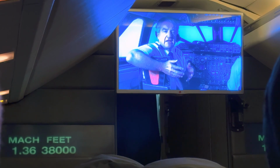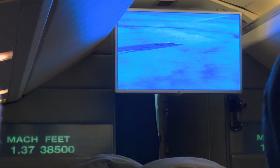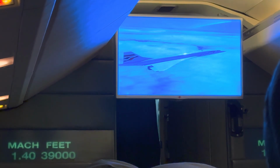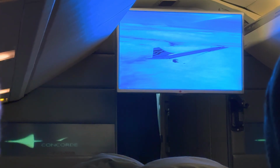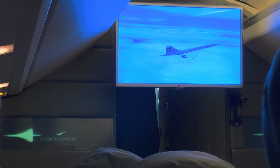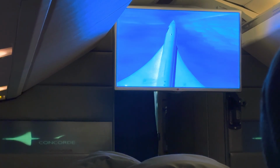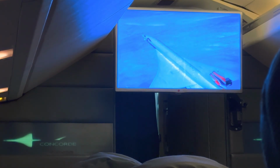These ramps are very accurately positioned using digital computers, the first in civil aviation history. As the air comes in, it's slowed down from 1,350 miles an hour to just 500 miles an hour at the engine face, in a distance of just 11 feet. Another very clever piece of Concorde design.